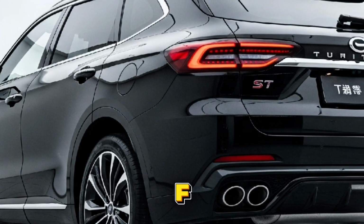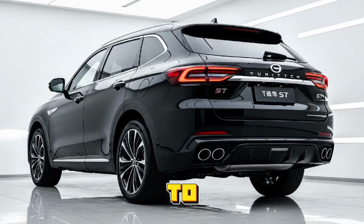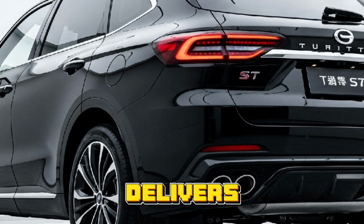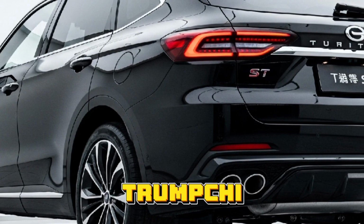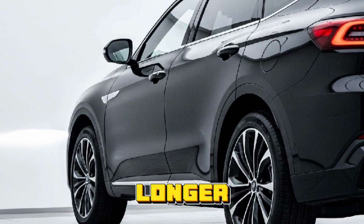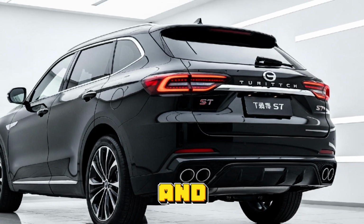If you're someone who values tech, style, and value for money, the Trumpchi S7 deserves to be on your shortlist. It may not carry the same brand prestige yet, but it delivers a driving and ownership experience that punches above its price. And in short, the 2026 Trumpchi S7 shows us that the future of SUVs is no longer dominated only by Japanese, Korean, or European brands. The Chinese are here, and they're here to stay.